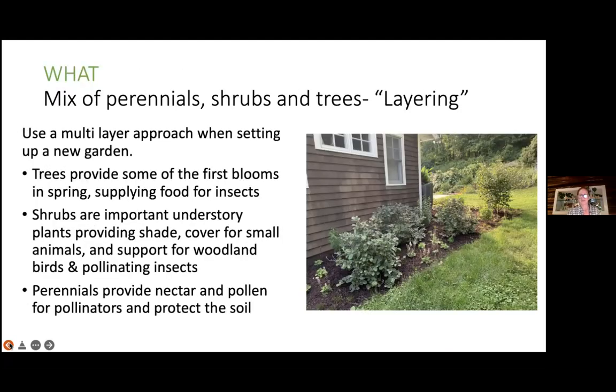And actually, if you wanted to see, those are my fothergillas right there. And then I have some Clethra. When in doubt, put Clethra in. It's a great shrub. I love it. It grows in sun and shade, and it's just a fabulous plant. And there's a witch hazel that I use as a tree in the corner.